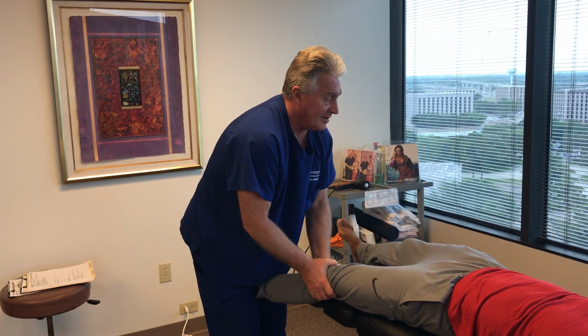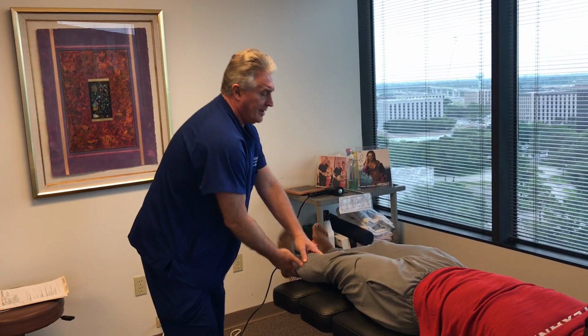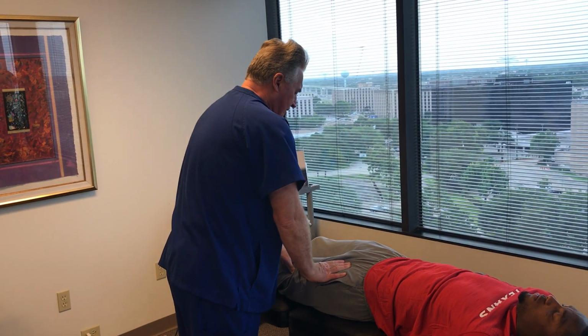Yeah. Should have felt that all the way up into your hips. Yeah. I see this one's loose a little bit too. But when I do this, this actually tightens up the ligaments. It helps increase joint stability.